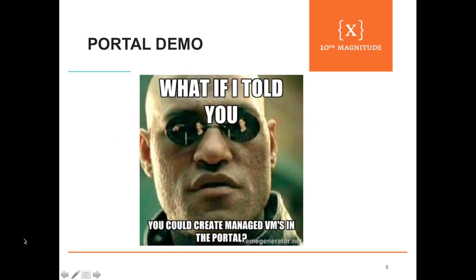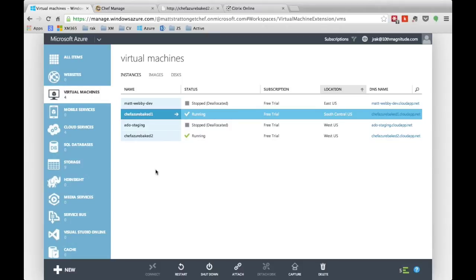So that's all fine and dandy for me to talk about it, but it's far, far more interesting to actually see it. So let's go ahead and demonstrate configuring a virtual machine in the Azure portal. So I'm here in the Azure Management Portal, and I've got a couple virtual machines running, but we'll look at those later. But for now, I'm going to create a new virtual machine.